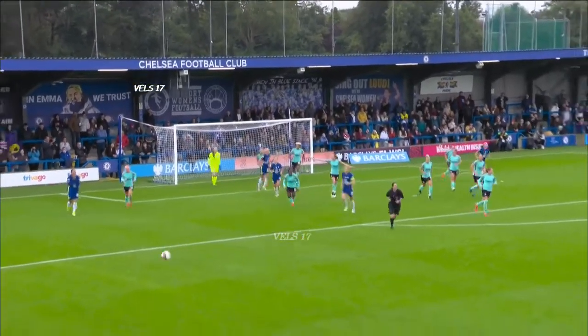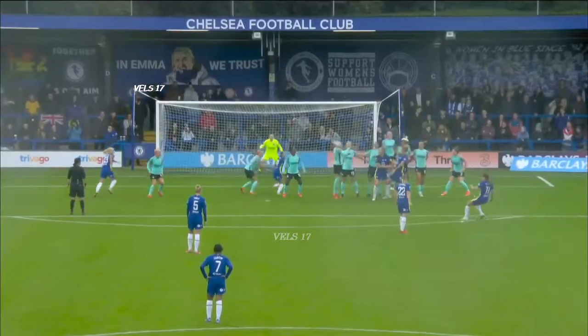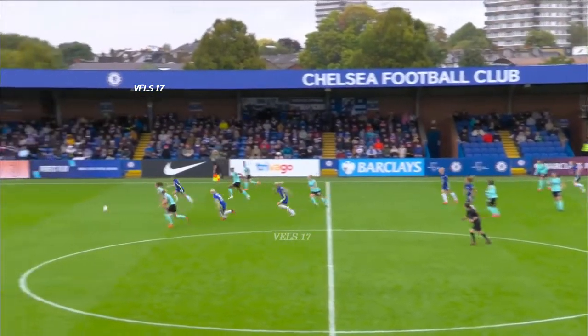We were extended again though at the other end. Megan Walsh with the save from the free kick, taken by Reiten. And Sam Kerr tried to cut it back, but Brighton had the bodies back in the box to deal with that one.